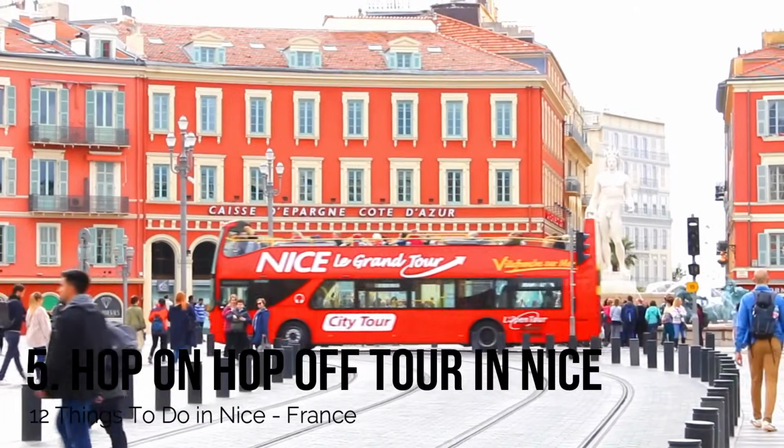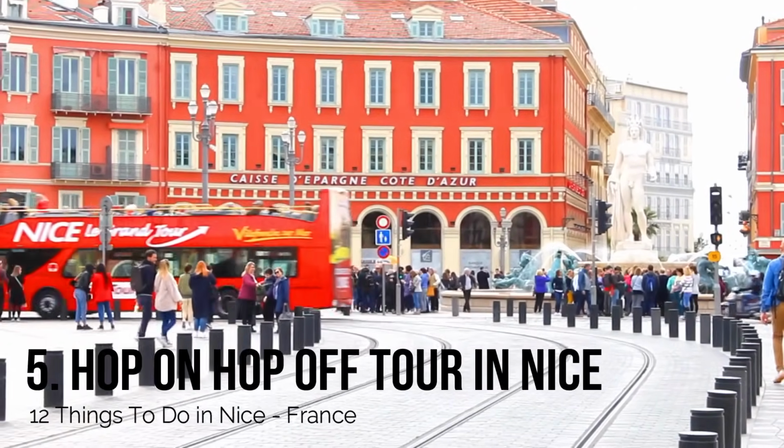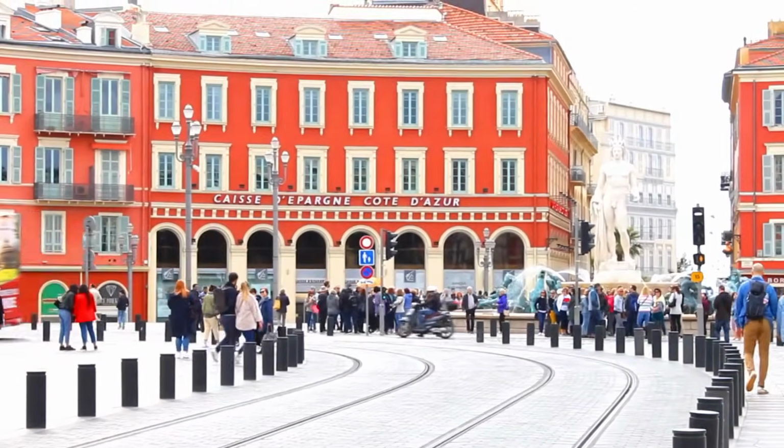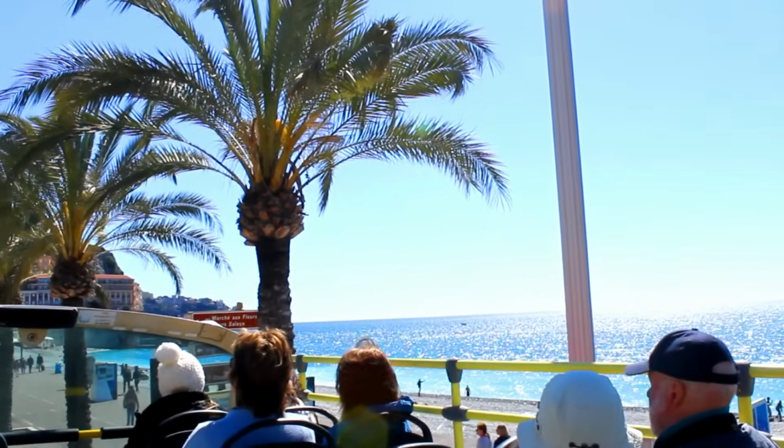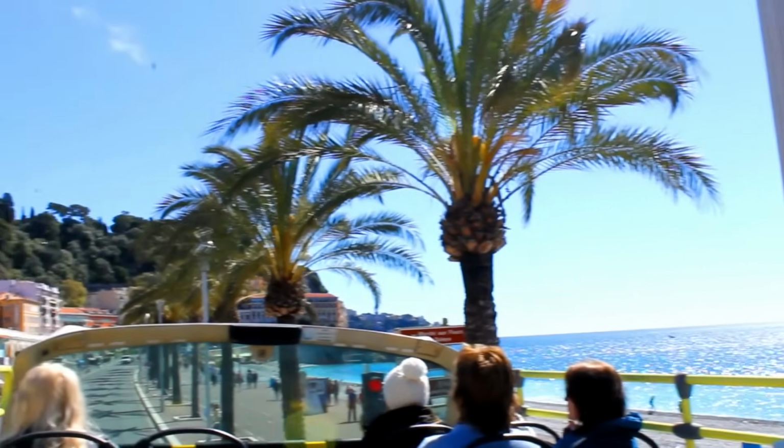If you only have 24 hours to spend in Nice or want to see the highlights in a quick glance, I definitely recommend the hop-on, hop-off bus. If you don't get off, you'll see everything in 1.5 hours.